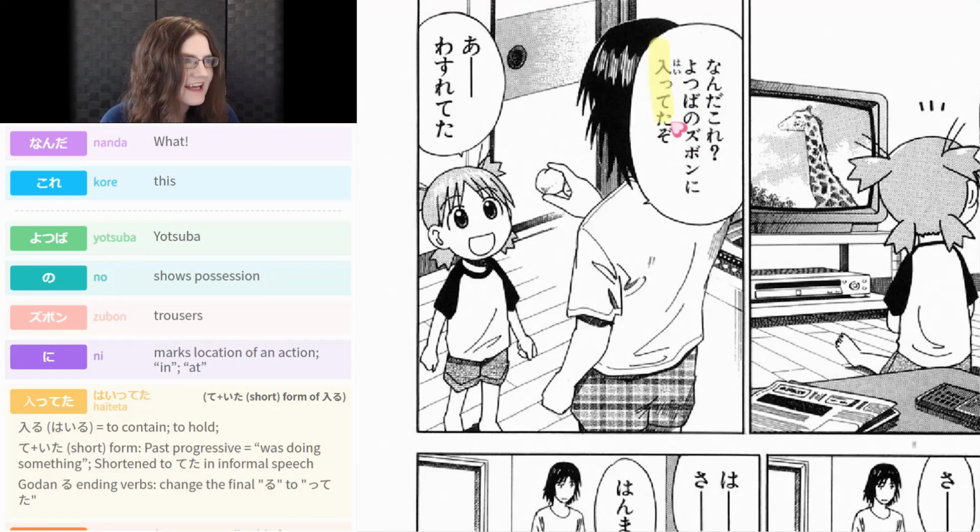And then haiteta is the teita form of hairu. So for hairu, we would have a nu right here, a godan nu, which is why it gets swapped out to a tiny tsu and a te in its te form. And that te form is just so you could put on normally iru after this. So haiteiru would be the gerund. You're doing that. It's entering. It's existing currently in your pants.